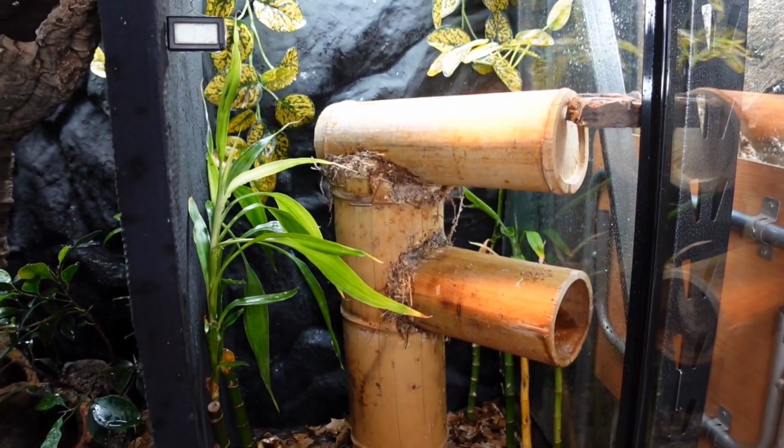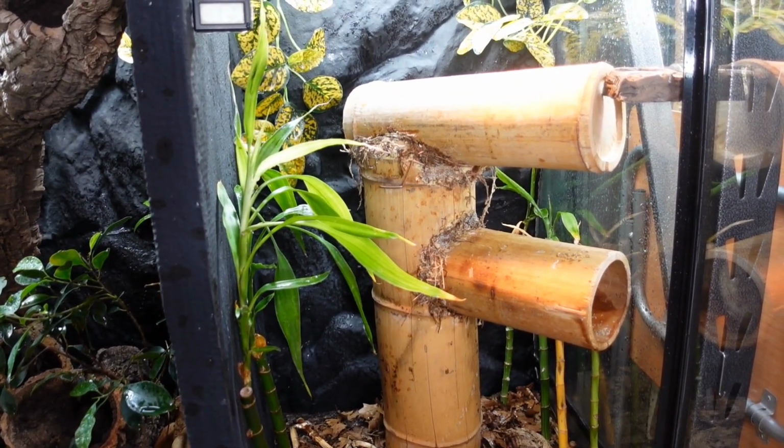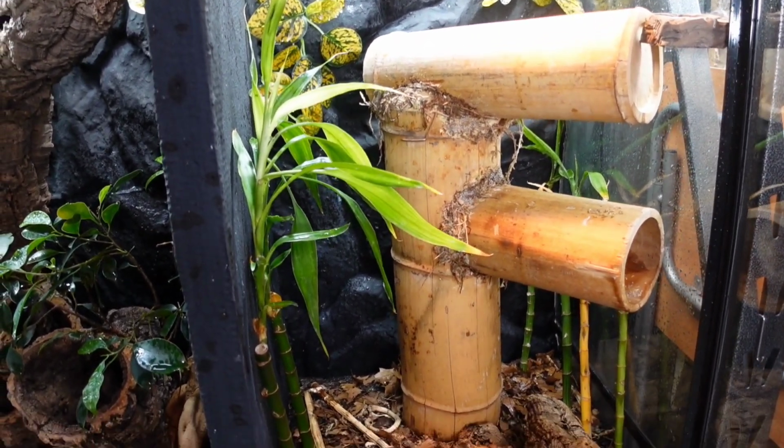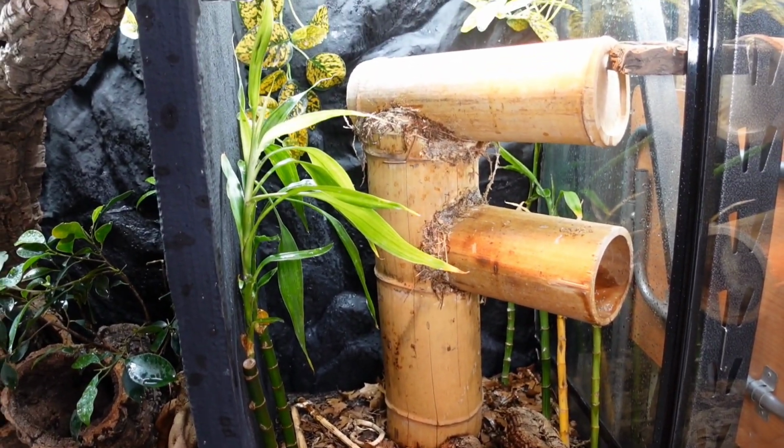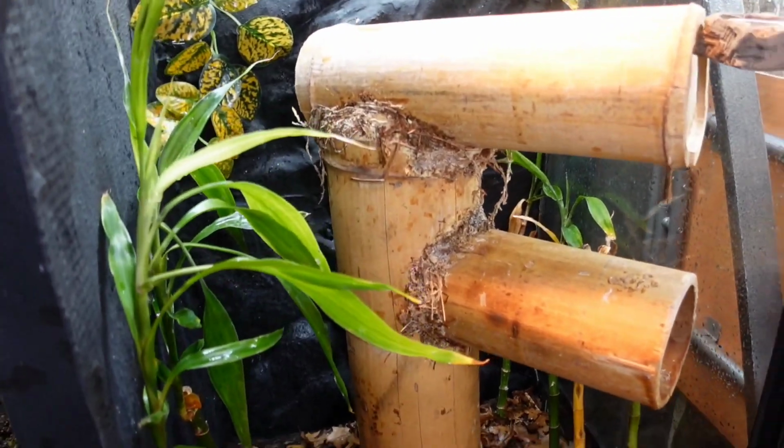Now on this side, I do have something, and that is my giant day gecko. This is a female that was given to me by a friend who met me through YouTube, which is really cool. So I'm always going to give you a shout out for this, Francisco. Thank you so much. So this actually turned out to be a female.